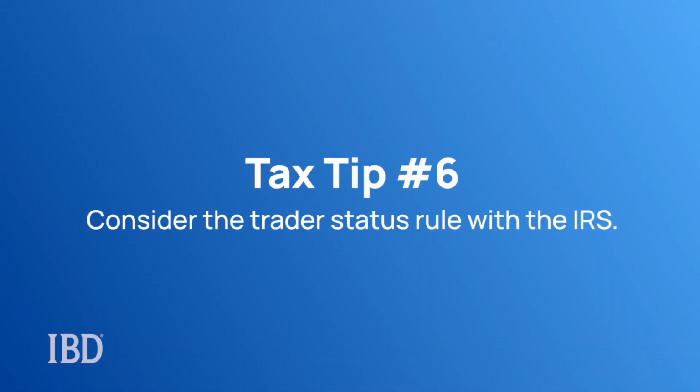Another thing to be aware of is the trader status rule the IRS has. This status means you're an active trader, you're not subject to the wash sale rule, but you also cannot claim a long-term capital gain. So, if you're a super active trader and you know that you will never hold anything long enough to get a long-term capital gain, then you may consider trader status with the IRS. The thing to be aware of with this rule, however, is that it's not a black and white rule. There's no definition that says if you do 30 or 50 trades a month, then you can claim the status. It's just a general rule that if you're active in trading securities, you may be able to claim it.